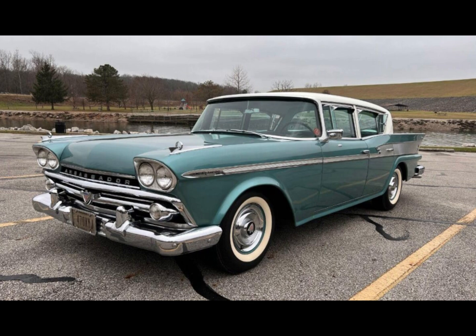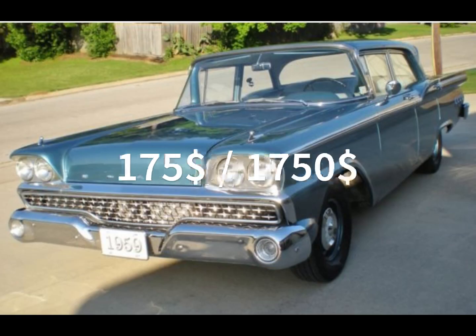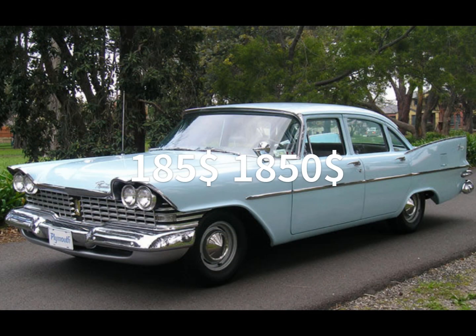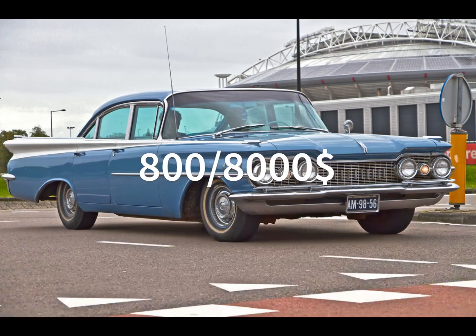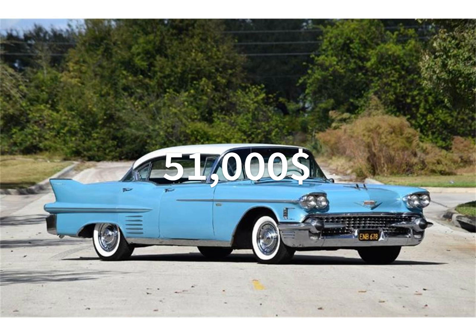The 1959 Rambler 6 four-door sedan costs $2,098. That is $21,500 in today's money. The Chevy 6 would be $200 more, Ford $175 more, Plymouth $185 more. The Olds 88 would run $800 more, and the Cadillac 62 Series would be $3,000 more. In 2024 money, the Cadillac would be $51,000.